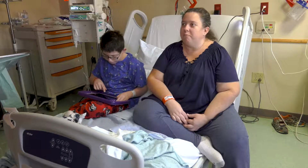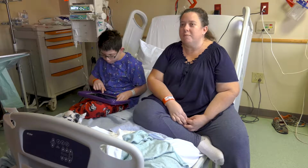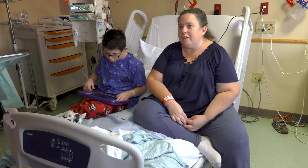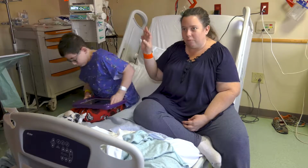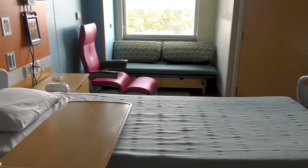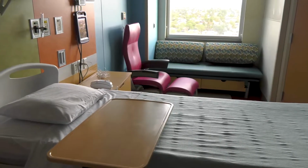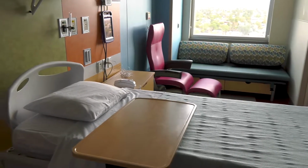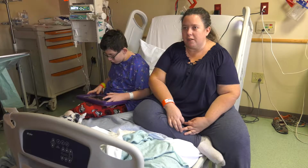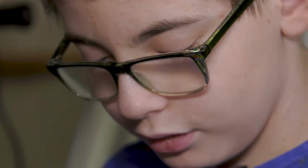We actually bought an iPad whenever Ian was first being diagnosed, just to give him something to do while we were here. And now it's nice that the kids have them readily available whenever they become inpatient. We've traveled to several different hospitals out of state for his condition, and none of the other hospitals have iPads in their rooms for kids. And I think it's awesome. Great way to help kids who need the distraction from everything else that they go through.